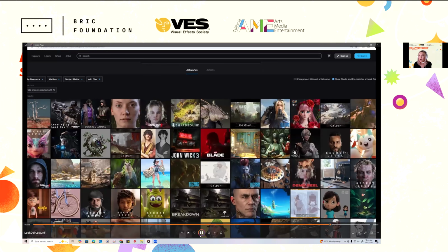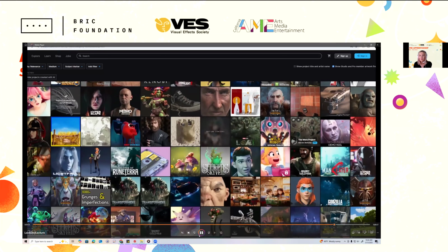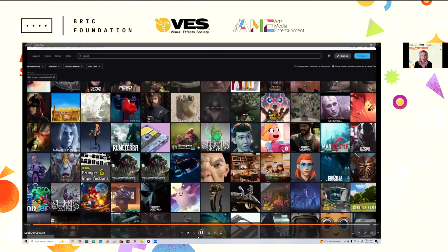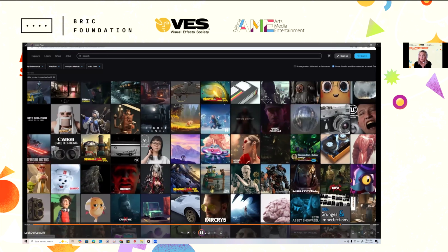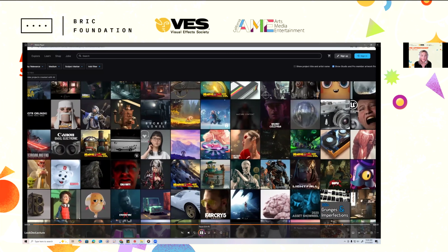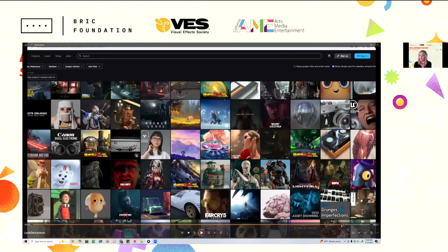So this is ArtStation. I've just gone up at the top and searched look development, and you can see all of the different things that come up for look development, different aspects that can inspire you and the ways that you can take it. Just like I was saying earlier in the presentation, look development can go from very painterly and stylized to hyper real. We can see that right here. This is all look development. So we can see very stylized to very realistic look development.